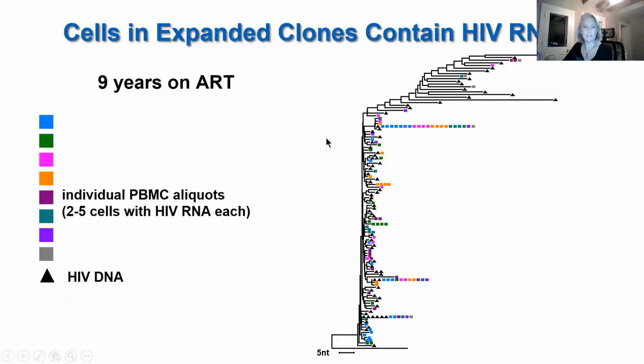This is just showing one example, and this is an individual who has had their viremia suppressed on ART for 9 years. And when we perform this CARD SGS assay, this tree looks very different from the one that I just showed you from an untreated individual. In this individual, we don't find any of these high expressing cells, and this is consistent with all of the donors that we've looked at whose viremia is suppressed on ART. So instead of these high expressing cells, what we see are populations of identical RNA sequences, but not all from the same aliquot, but across multiple aliquots.